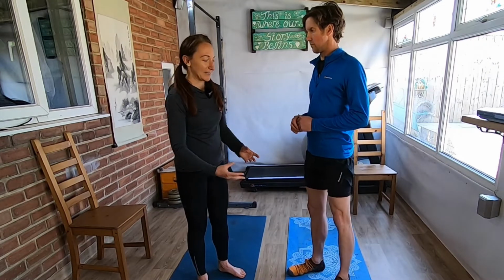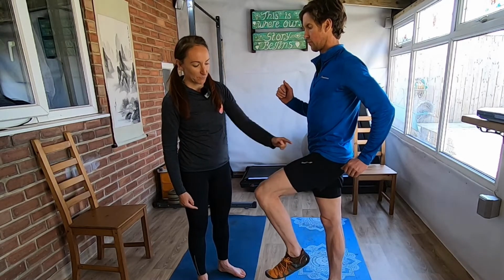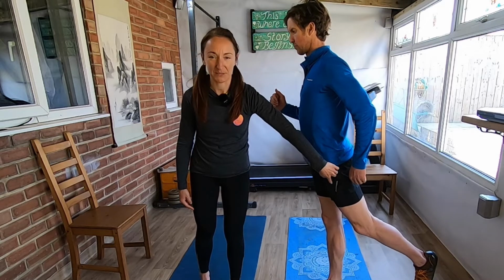So what we want ideally, when you're doing a running action, if you stand sideways on and just show us a leg drive. You want your hip to be pulling up at the top, and then when you're going down on the backwards drive, you want your glute to be engaging and your hip to be extending.